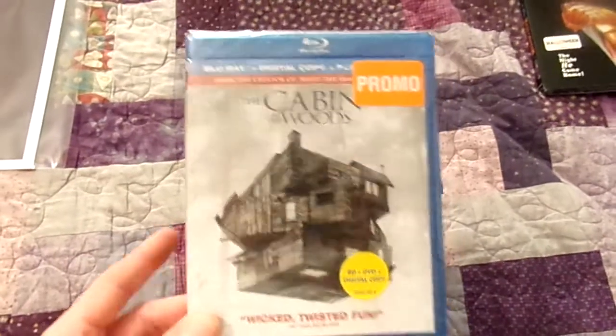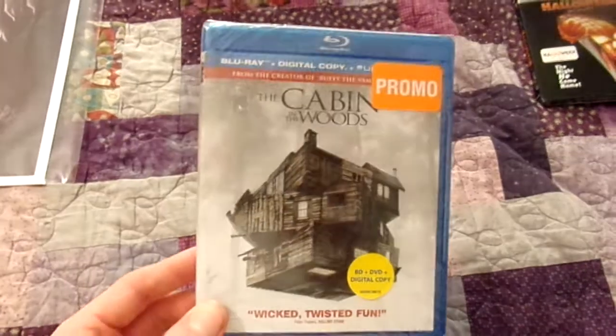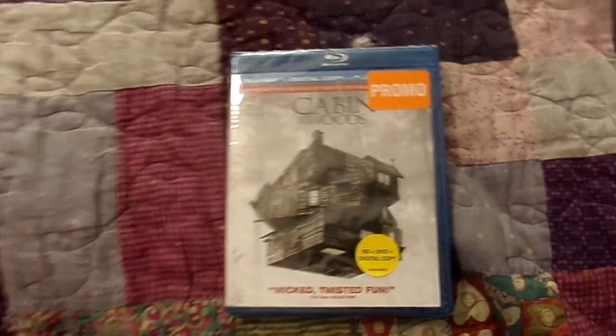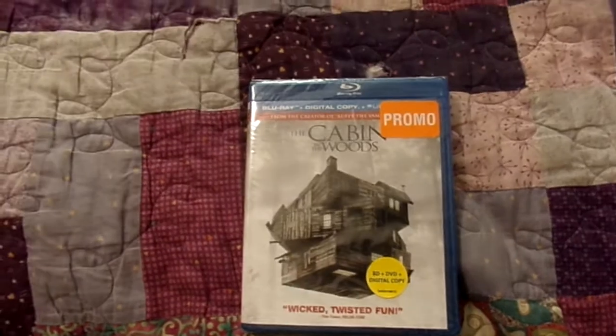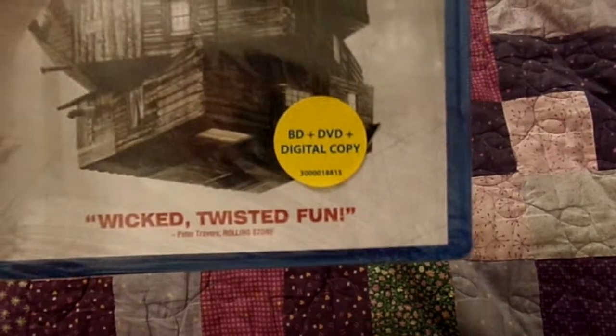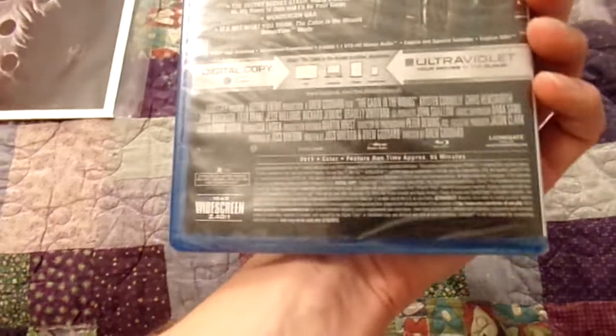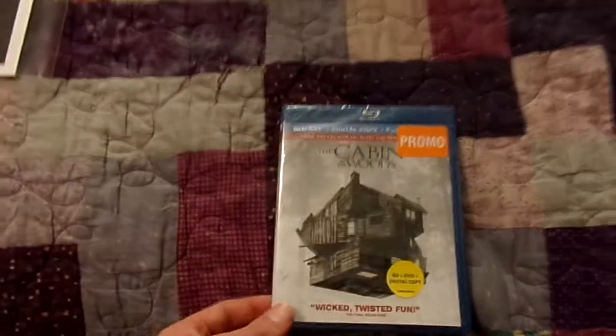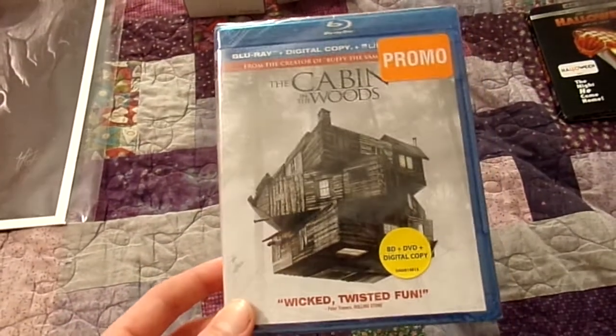I remember seeing this movie. I think I saw it in theaters, and I remember enjoying it. I liked that it was different from what I was expecting. I think a lot of people were expecting it to be one thing, and it turned out to not be, and I thought it was a pretty enjoyable movie. Now it says it's the Blu-ray and digital copy, but on the sticker right here it says Blu-ray, DVD and digital copy, and there's nothing on the case that says there's a DVD, so I don't know if the DVD is included or not. But either way, The Cabin in the Woods is a movie that I never ended up picking up, and I'm glad to own it.